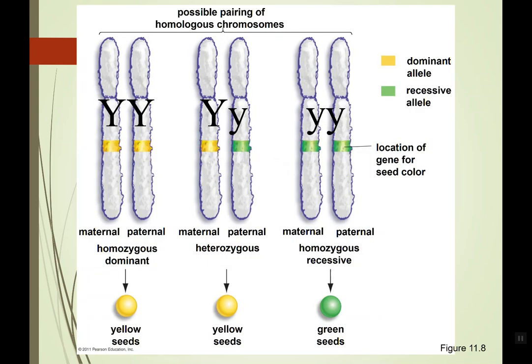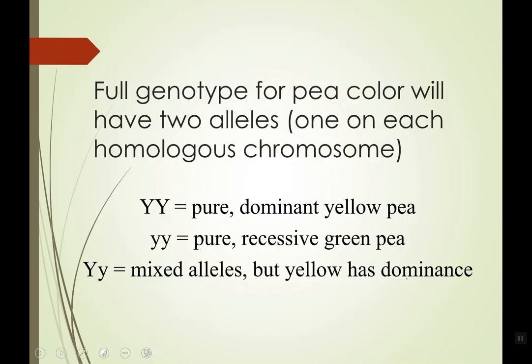Now it's the same slide again, just we've superimposed the genotype of the individual in the abbreviation style I just described over the chromosome. So this individual has big Y, big Y. Heterozygotes have big Y, little y. And homozygous recessive individuals have little y, little y. So a full genotype for pea color will have 2 alleles, 1 on each homologous chromosome.